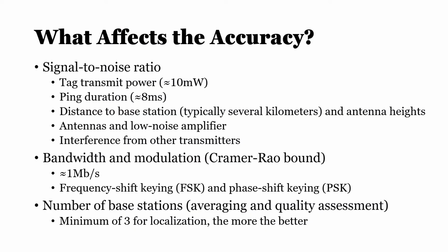Three main factors influence the accuracy of Atlas localizations. The first is the signal-to-noise ratio, which is determined by the tag transmit power, usually 10 milliwatts; the ping duration, which is 8 milliseconds, and can be made longer or shorter, but we usually use 8 milliseconds; the distance to the base station, usually several kilometers; the height of the transmit antenna on the tag and the receive antenna at the base station; the type of antennas; the quality of the low noise amplifier; and also interference from other transmitters.